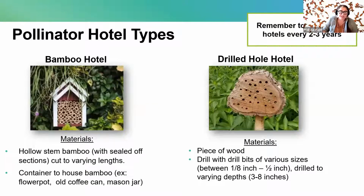And here are a few examples of pollinator hotels. There are so many different ways and styles and things that you can use just from around your home to make pollinator hotels. There's all kinds of examples all over the internet. So these are just a couple. I just wanted to give examples, and they're real quick and easy.